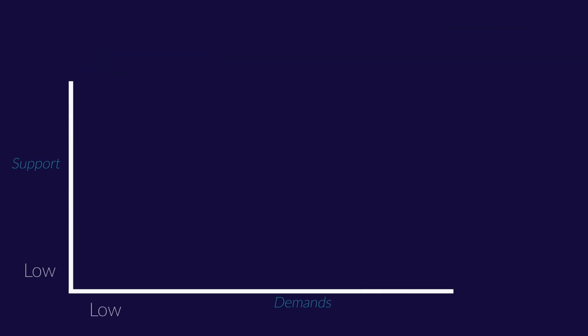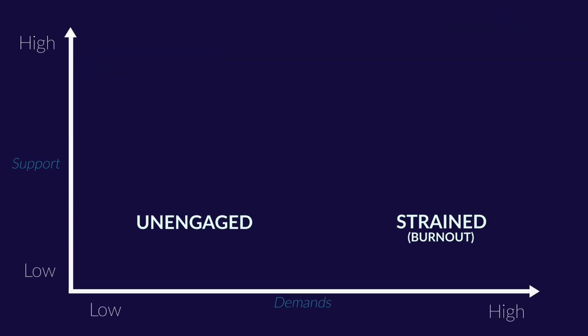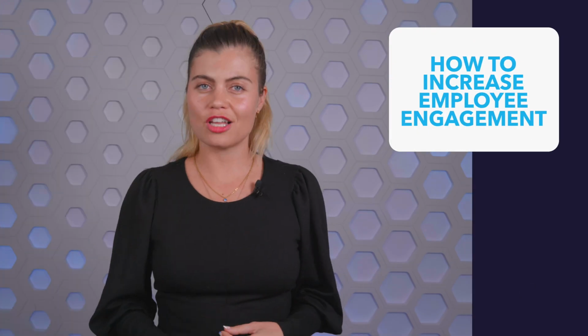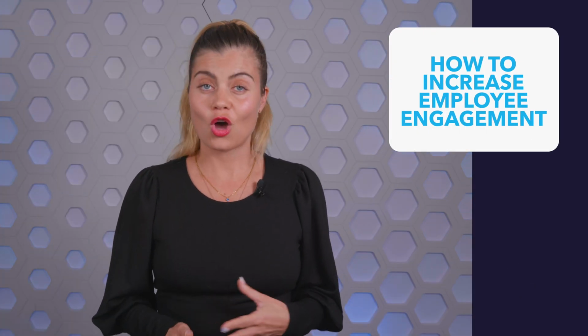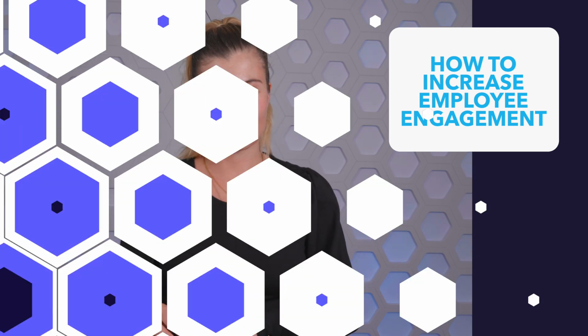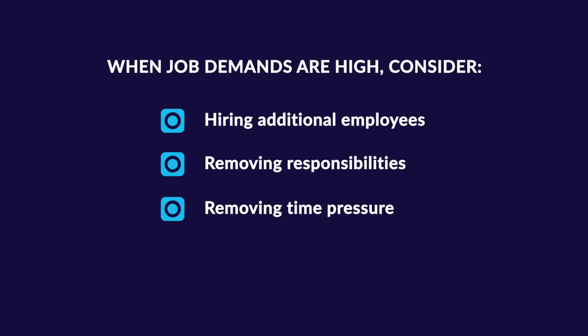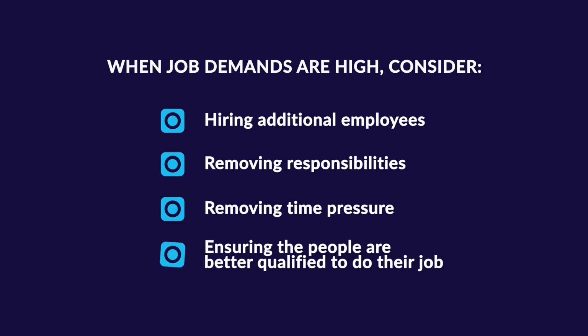If we plot this on a 2x2, we see that employee engagement can be improved by working on both axes. If engagement is low due to high levels of stress or job demands, you can consider hiring additional employees to spread the workload, simplifying the job by removing responsibilities, removing time pressure by re-evaluating projects or extending their timelines, ensuring the people are better qualified to do their job so that the job becomes less demanding to them.